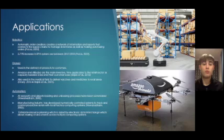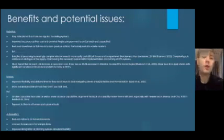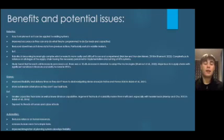So you can see in all of the processes that I've just talked about, the electronic data interchange has been used. On the next slide, we will assess the benefits and potential issues of all of these applications and their concepts. So they are very easy to implement and can be applied to existing systems.